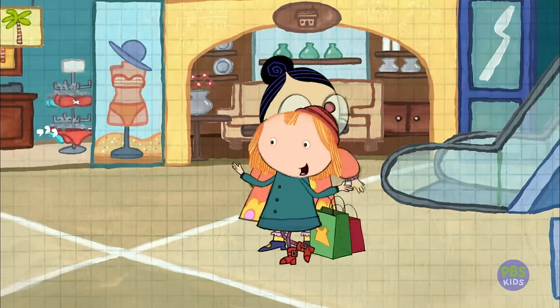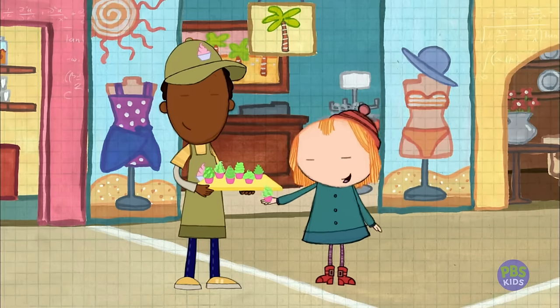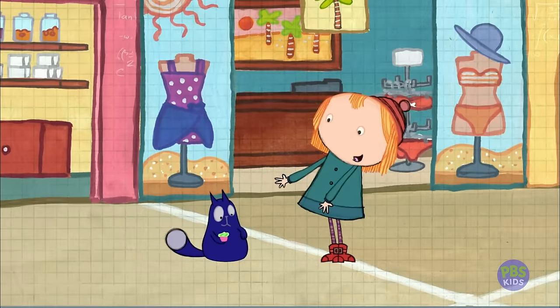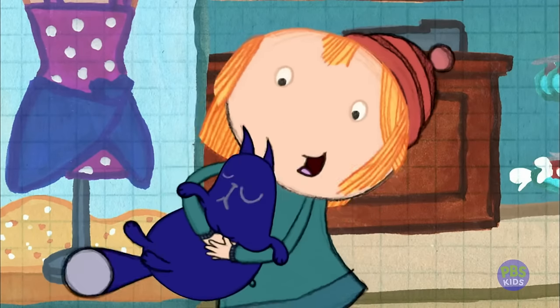Connie has a dress with floral print. If you like it, I can get you one. Ramon sells frozen yogurt that looks green and tastes like mint. Yum. Cat is bluish purple. Or is it purplish blue? Who knows what you are, but I love you.